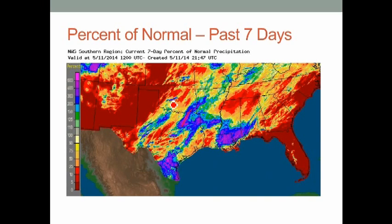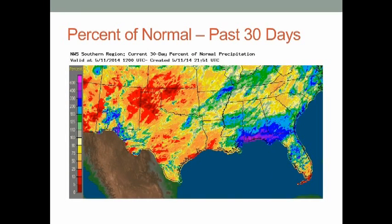Matter of fact, here in Oklahoma, look at this. Here's a little area of purple. That's 4 times normal, a very small area. Right next to it, this area of red, that's nearly 0% of normal.